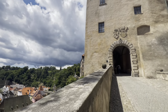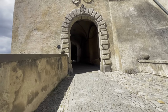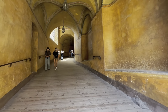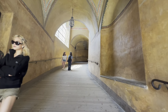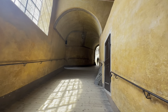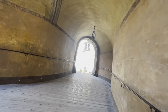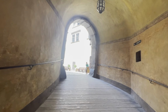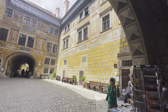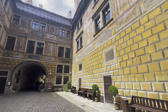See the side of the castle there. Fortunately, there is no taxi. And as you can see, this is a little bit of a climb. Now you know why I can eat all the pastries I have been eating and not gain any weight. It's an open courtyard here in the castle.